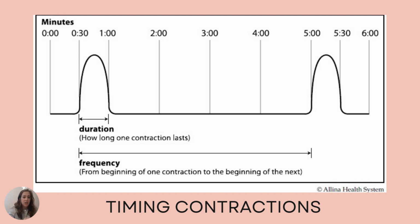So we can see here on our diagram that our contraction begins at that 30-second mark, and the next contraction begins at the 5-minute mark, meaning that our contractions are about 4.5 minutes apart. Duration is time from the beginning to the end of a contraction. So again, we start at that 30-second mark.